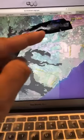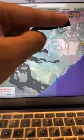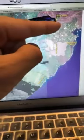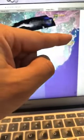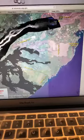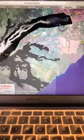That fed that flow all the way to Kapoho Cone, which has since spread out and covered an area more or less like that, right? And it's expected to hit the ocean shortly in this area right over here. All right, so that's another interesting image to show.